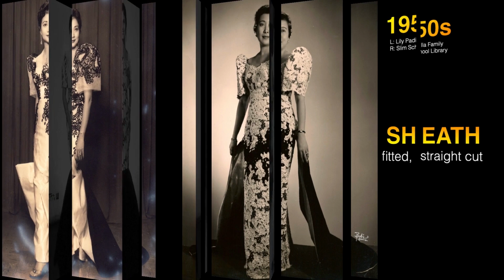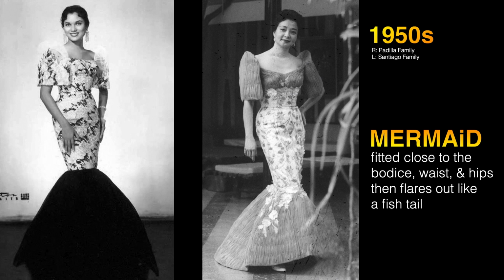The mermaid silhouette was fitted close to the bodice, waist, and hips. Then near knee level, it flared out like a fishtail. The mermaid is not the same as the serpentina skirt of the early 1900s. Though both styles have flared bottoms, their upper skirt silhouettes are not the same.